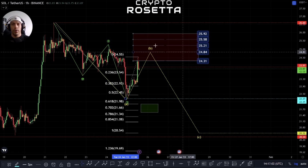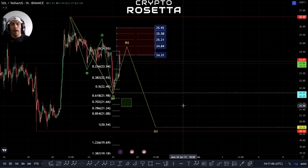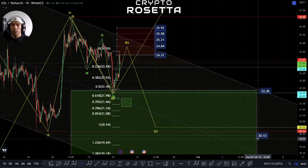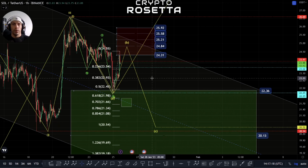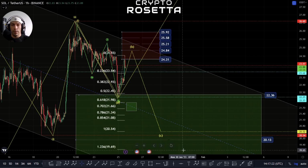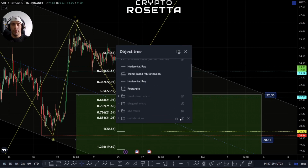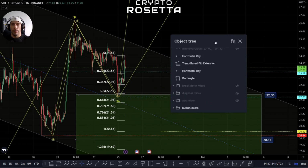So if we do break down deeper, this would actually look to bring us back in line with this previous structure here. And then also, if I just quickly switch this back on for one second, we can see that it would also potentially bring us towards this 2013, which would be a 0.382 retracement. So for the most part, it's possible that we could still be within this fourth wave and we're actually looking to pull down a little bit deeper. Or alternatively, like I said, we could actually have completed there, and then we could be looking for a move up from where we are currently.